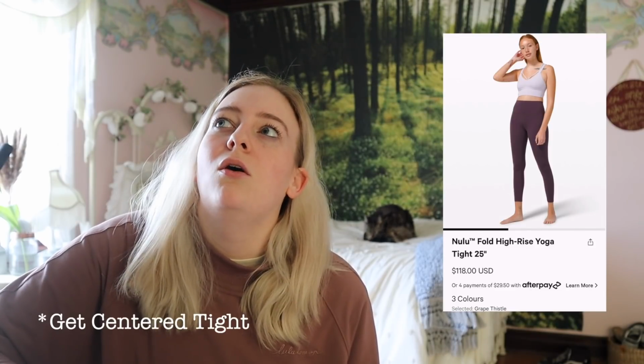Because for example, last year they came out with the Unlimit, which is still around, and then they also came out with, what was it called? It was super similar to the Unlimit tight with the seams, but it was backwards. I can't remember. But both of those are similar to this, where they're made of Nulu. They're essentially the Aligns, but with extra seams in places.